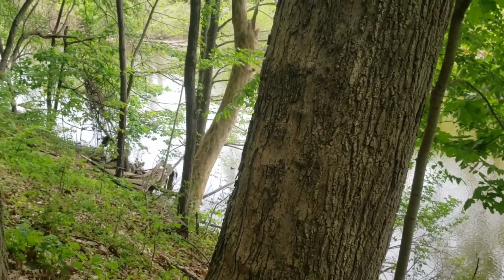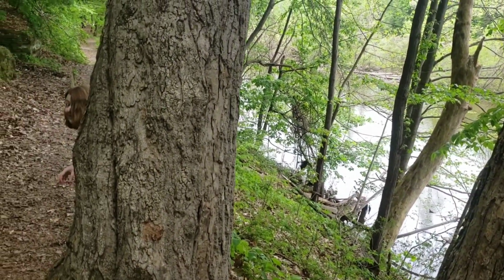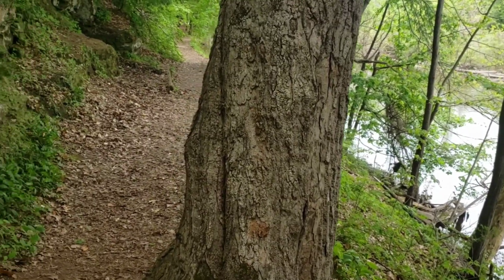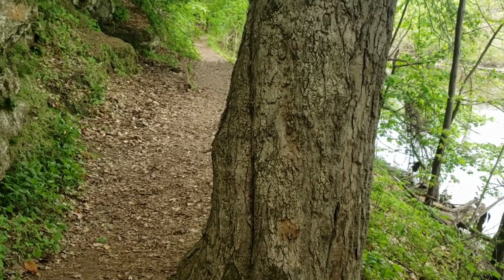Occasionally, you may catch a glimpse of a little gremlin peeking from behind a tree. Or possibly the prancing of fairy folk.